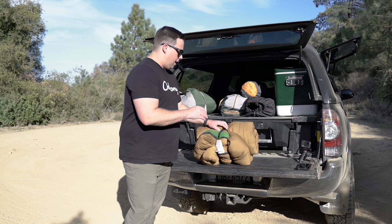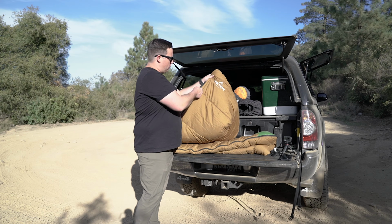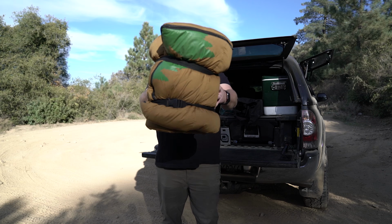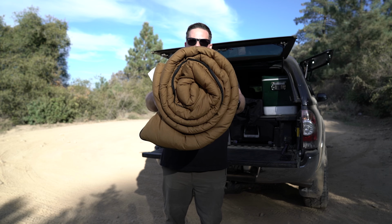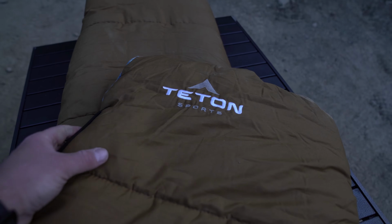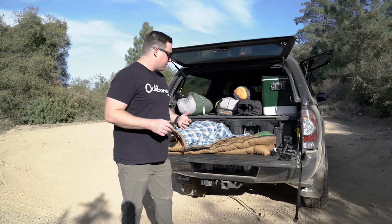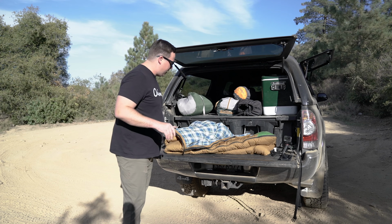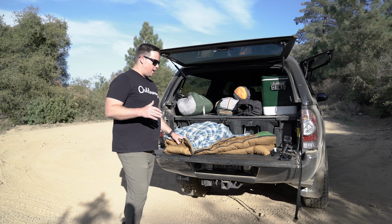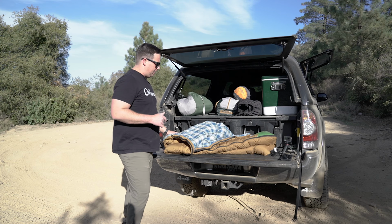So this is a Teton 20-degree sleeping bag, flannel lined sleeping bag. And I think it's like the large or extra large version. Now, there's plenty of great sleeping bag options out there. There's down, there's synthetic down. There is Coleman's, just typical whatever Coleman is. You know, I don't know, I'm not a sleeping bag scientist, but I've also tried mini sleep systems in the past, I've tried mini sleeping bags.